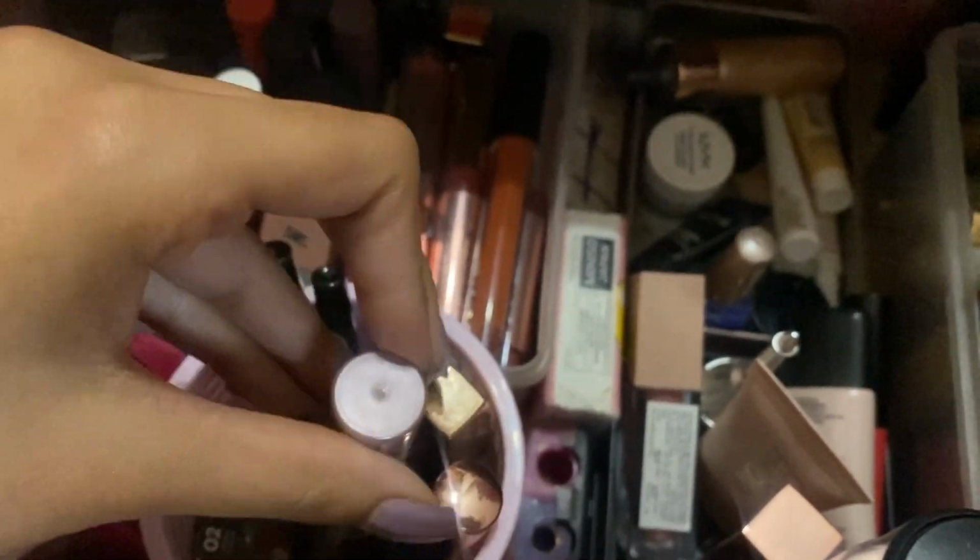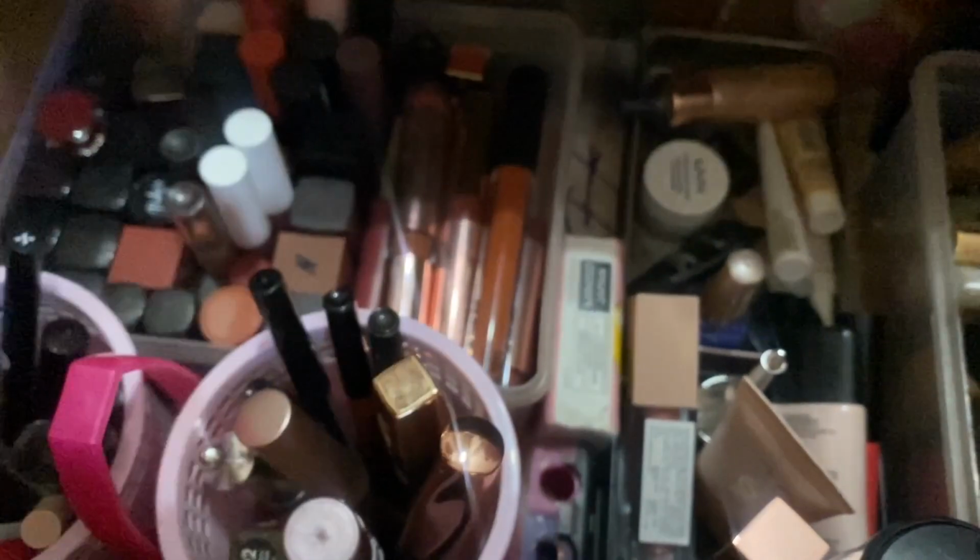This is the Maybelline Sky High mascara. I love this one, but not more than my Mars one. Mars one is the best one, and the Flower Beauty one too. And then we have some pencils.